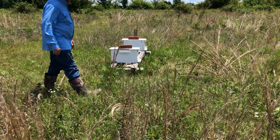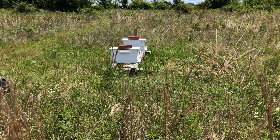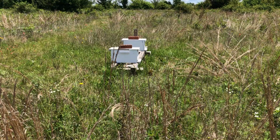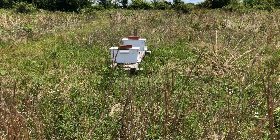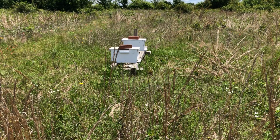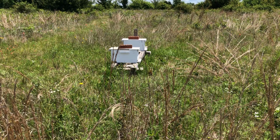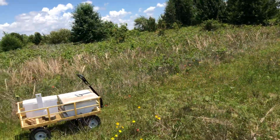Because of the wet and the weather, we're knocking down swarms left and right. Am I going to keep them all? No. But I do love catching them. Okay, so let's shift over to the next box. Hold on. Holy cow. We're taking a look.